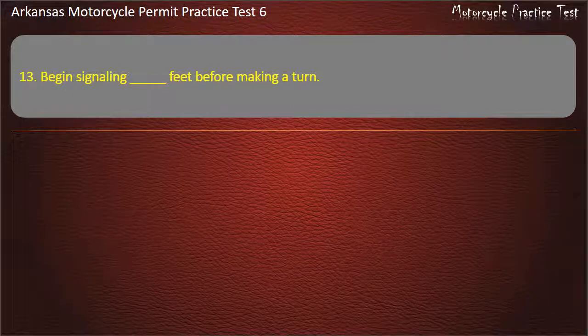Question 13. Begin signaling how many feet before making a turn? 200, 100, 50, or 75. Answer: 100.